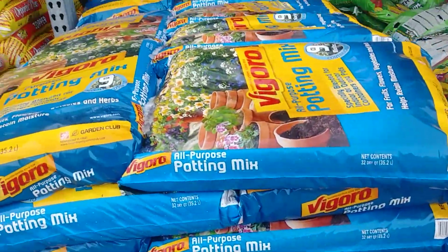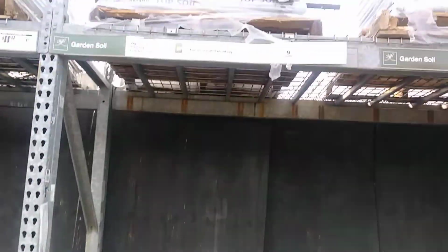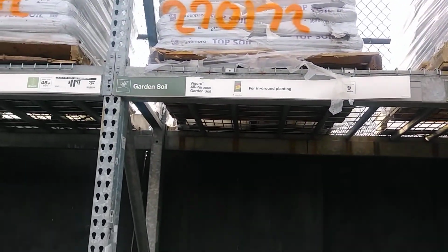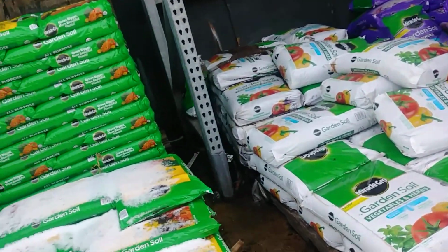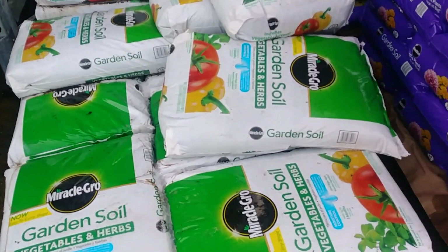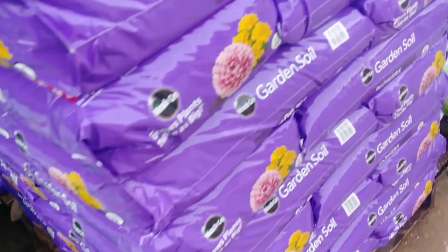Potting mix. This is something that I make on my own. All of them are frozen right now. Can't see what it is right there. I think it feeds for up to 9 months or something like that, it says. Okay, here we got something here. Miracle Grow garden soil, vegetable and herb mix. Supposed to be professionally done. Personally, it is what it is. $7.97 a bag. I'm only telling you this, folks, because it's gardening season almost.